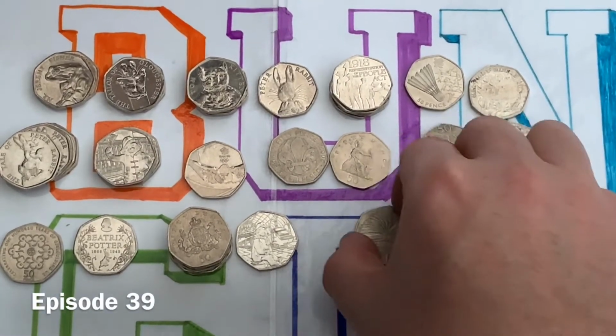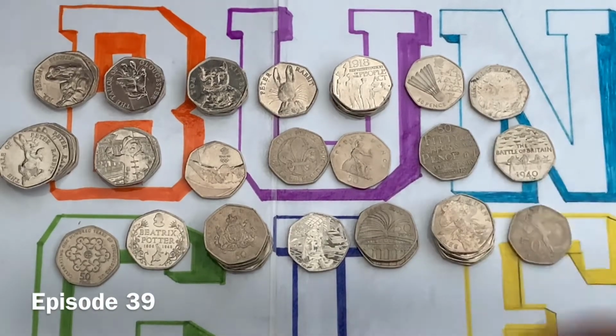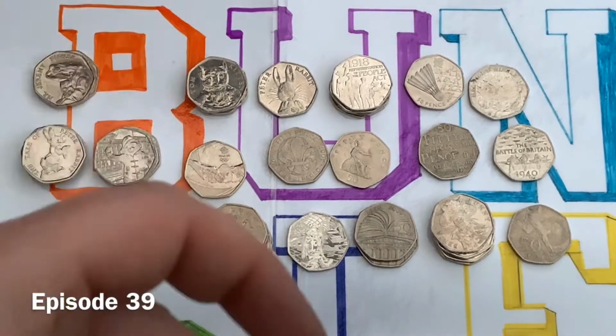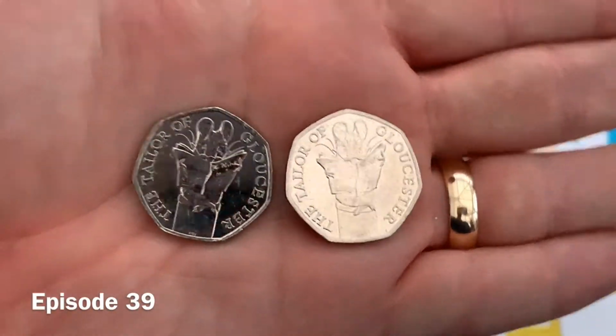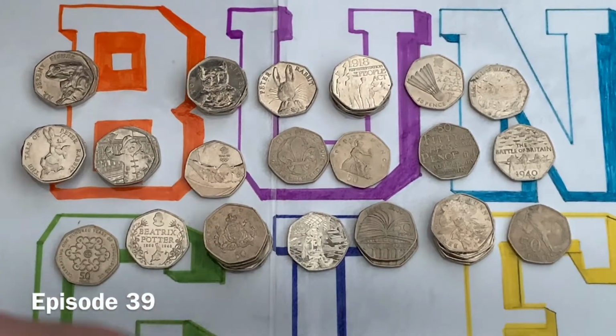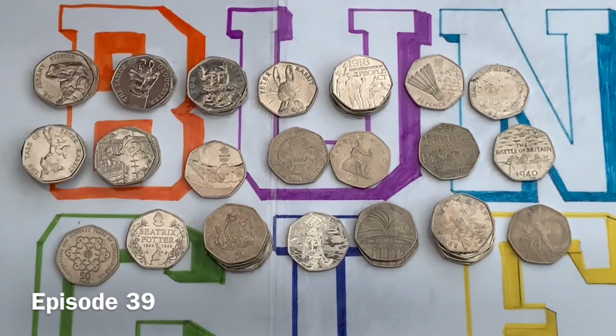So what's our plum finds, Lydia? Got to be the Olympics. Definitely. Taylor of Gloucester. Yeah, two Taylor of Gloucester. Yes, it's nice to get them. So we don't find that many of them. We find more of the Tittlemouse than the Gloucesters. So I've changed my mind. I think it's going to be Flopsy Bunny and Peter Rabbit, then the Taylor of Gloucester, and then Tittlemouse for once the mintage figures come out.